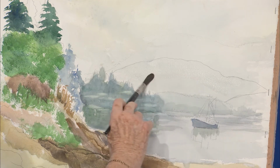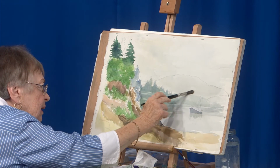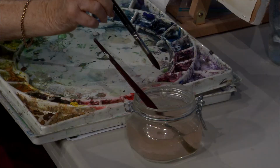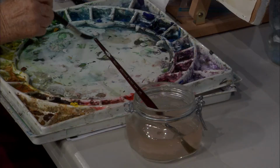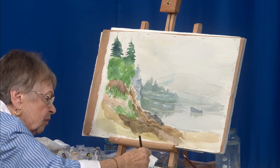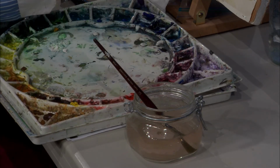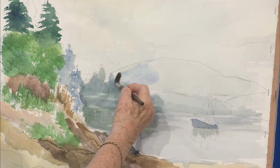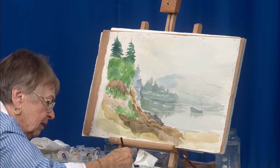This mountain has got to be in fog, so I have to be a little careful as to what color. Now, let's see. It's a little wet, and I'm going to do a light blue. I think I might add a little green to it, very lightly. I'm trying ultramarine blue, and maybe, oh, it's not too bad. It's a little blue. Got to put a little green in it. Yeah, just a drop of green.